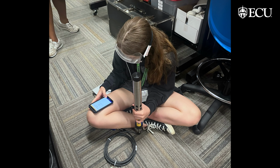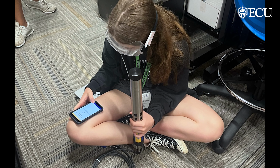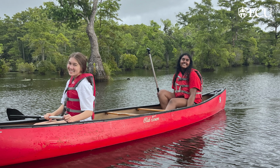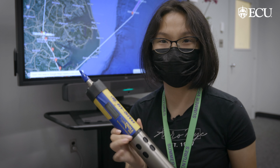This is expensive. That's one main reason. A lot of state parks don't have the funding to actually have this equipment. State parks can partner with universities, like how we did with Merchants Mill Pond State Park. In exchange for having a water quality system and having sensors being placed in their waters, we get to use the data from those waters. So it's a good partnership.